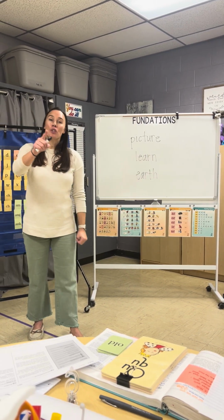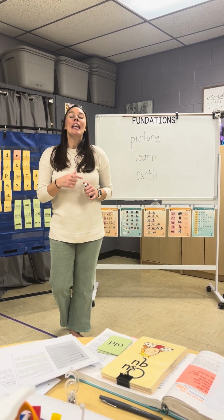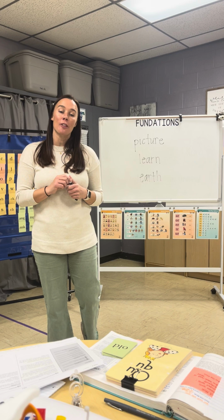Very good. Those are the 3 that we are going to practice in just a minute, and we're going to play a game with it. After we get through everything, we will play the flashcard game if we have time. So be ready for that.